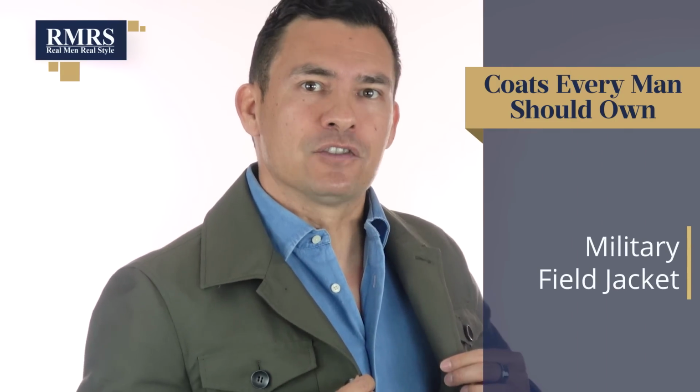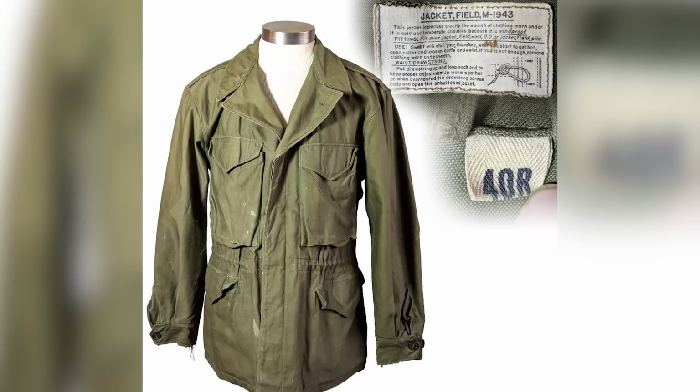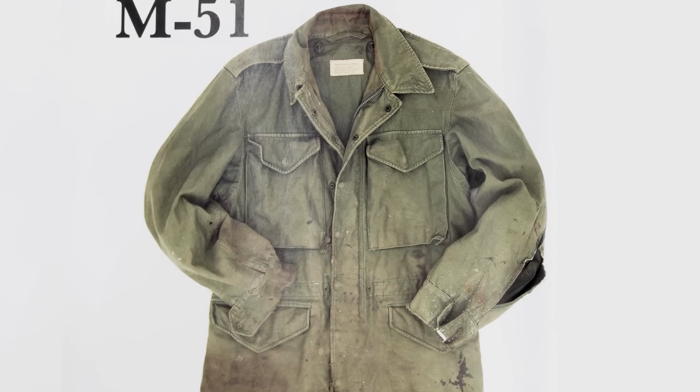Go grab ShopTagger. Next up on our list, gentlemen, the military field jacket. So you go back, you know your history, 1943. That was the first field jacket issued in the U.S. military. 1951, we saw an improvement on that.